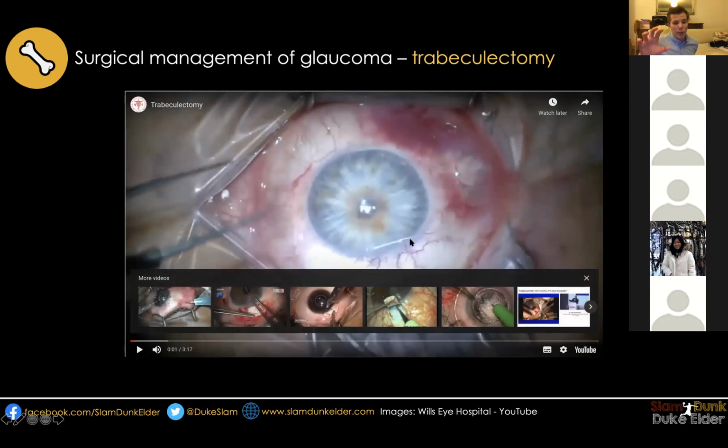So laser iridotomy is usually an acute procedure. I just forewarn you, okay? Laser iridotomy is usually for angle closure, if you want to create a quick channel for patients to have a new flow mechanism, okay? Once iridotomy is done, you sometimes go for surgical management.